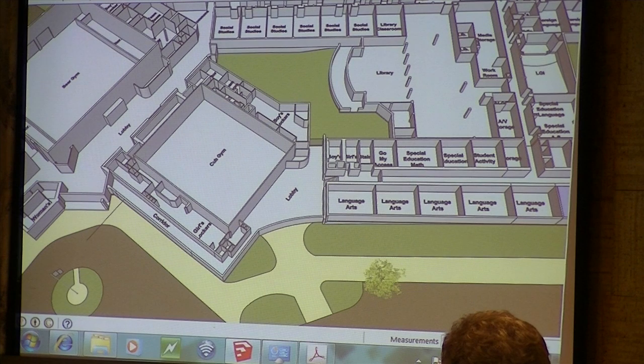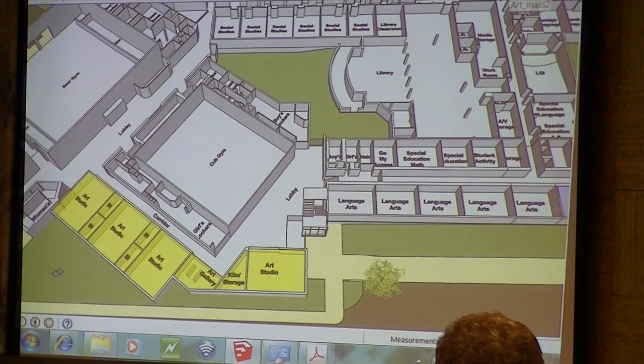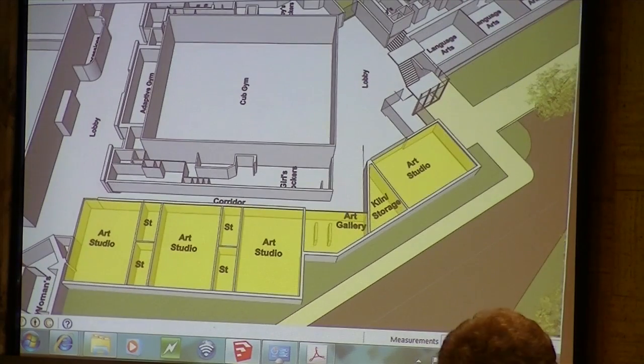Yeah, down on the other end, okay. Can you turn on the art wing, I think would be next. Yeah, that's it. What happened to the rooms? Is that the next one? Yes, it is, okay.